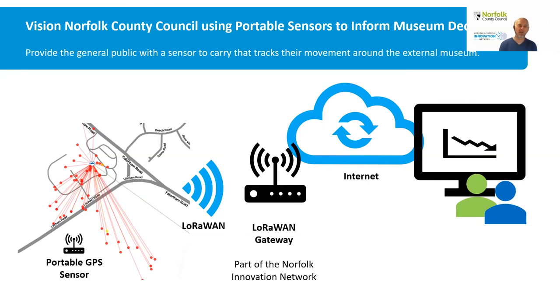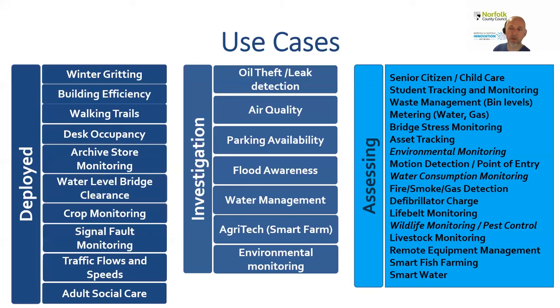This is Gressenhall Rural Life Museum, and on the left is a map where I've walked around with a sensor, and then we've given it to staff to monitor where people go, are they finding all the exhibits, and are they actually staying there for any period of time. This informs the service so they can improve what they do there. So that's it, that's all the use cases.